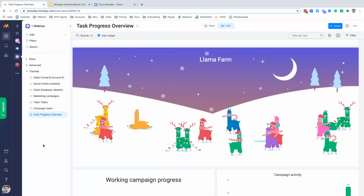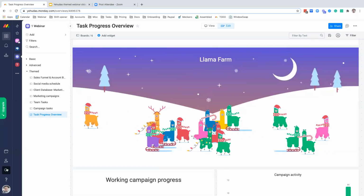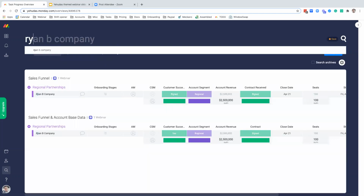So finally, I want to show you how you can search for any item across all of your boards. So previously, when using Search Everything, when searching for a word prefix, we would only see item suggestions. Now you can see the search results as well. So now that we're in the Search Everything, I want to type in the name of an item. So let me just type in the name of a client. So as I type in my search, not only does it suggest what I'm looking for over here, the search results also roll up in the background as well as I type it.